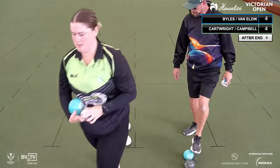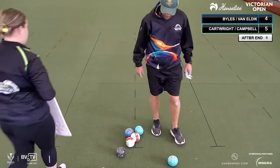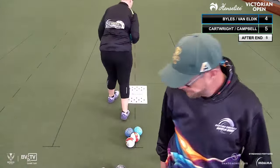Regain the lead. Then we have a pairing of Liv Cartwright and Pete Campbell, 5-4 through the opening half dozen ends. Stop that run of 3 ends in a row.